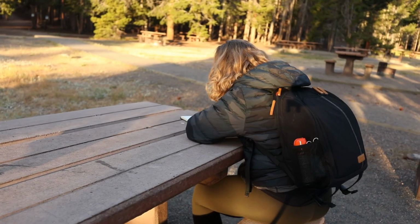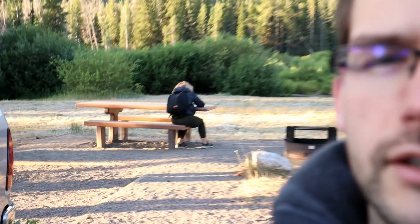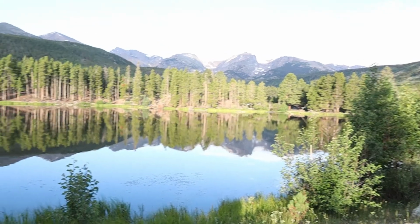And we have Kinda in the background here. She's gonna be joining us, little blue bear. So we'll carry on. Sweet. Probably a little too bright to show you the whole lake, but I'll show you like this.